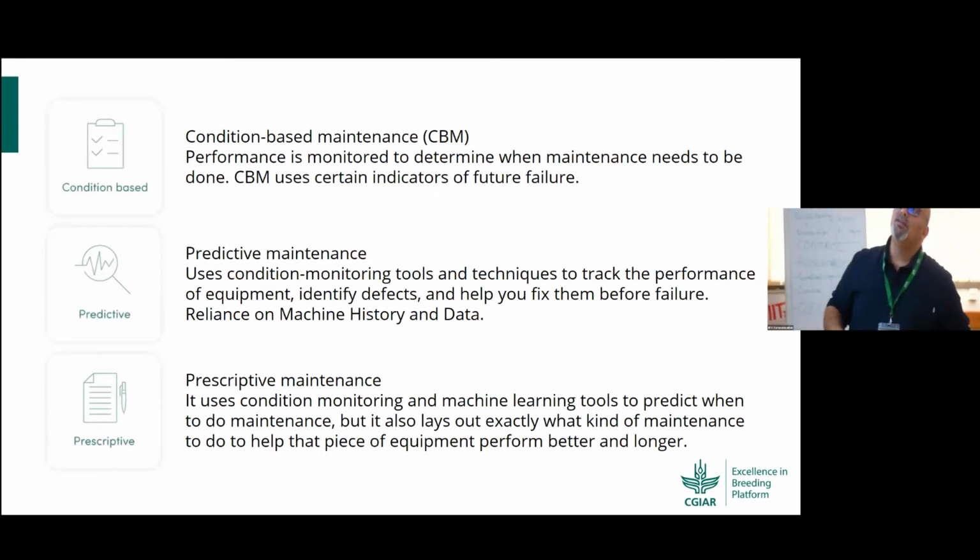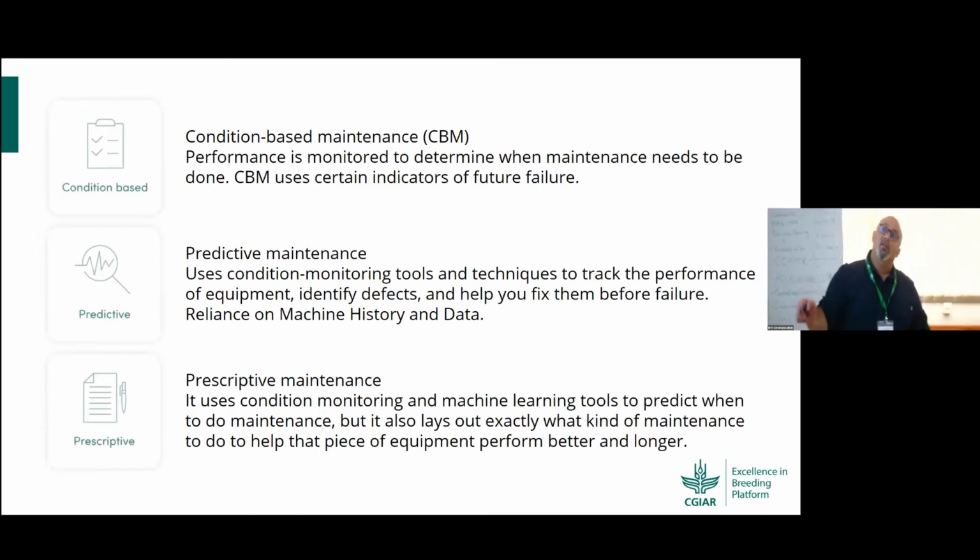We have the condition-based, and for the condition-based, we have different types. Condition-based means that based on a certain condition or certain performance parameter, I have to monitor and decide when I should change or when I should work on this piece of equipment to make it fully functional again. For example, if a certain pump works after a certain period of time, it starts to lose efficiency. That means I can measure this. This is something that I monitor. This is condition-based maintenance.